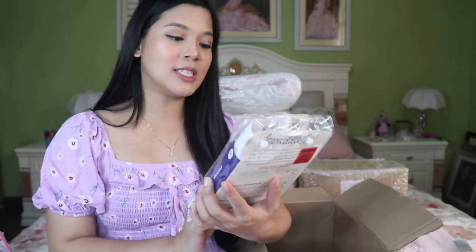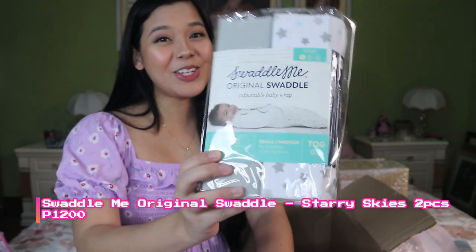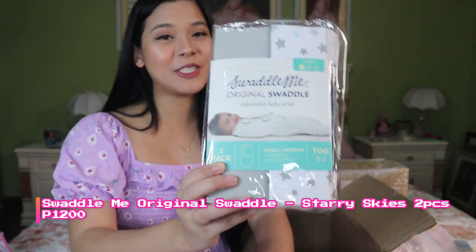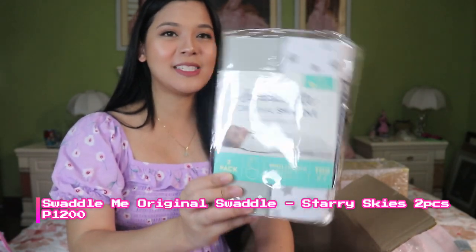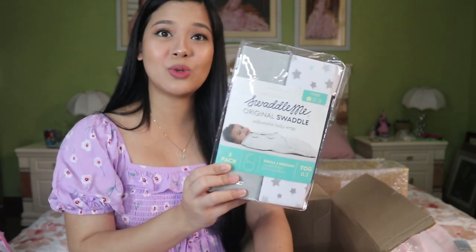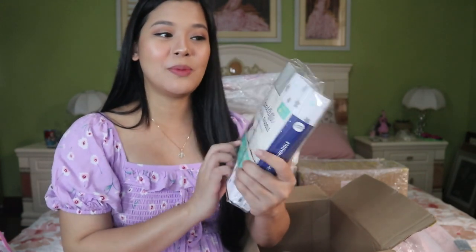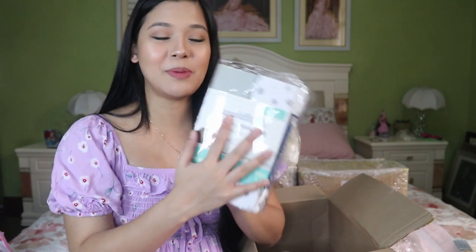Next is Swaddle from Swaddle Mina brand. So, I got a neutral color. Finally, napigilan ko yung sarili ko bumili ng pink. Kasi medyo pricey ito. This one is 1,200 for 2 pieces ng Swaddle. So, bumili talaga ako ng gray. Para if ever magkaroon kami ng baby boy next time, magagamit niya to.